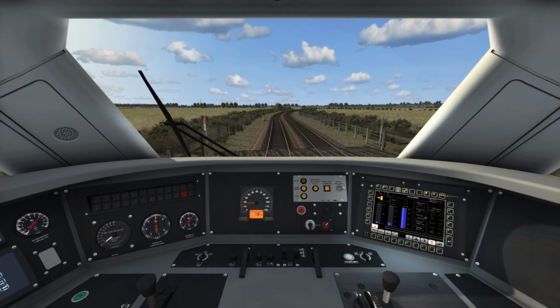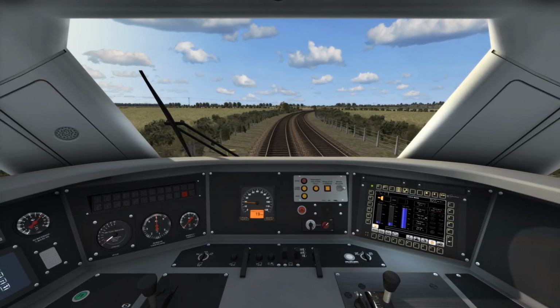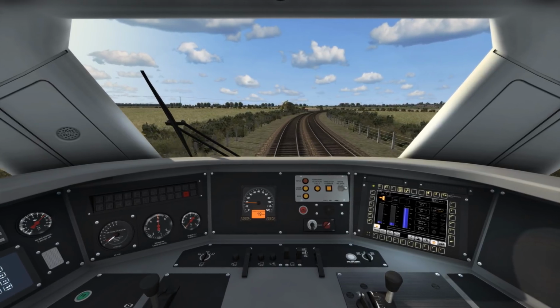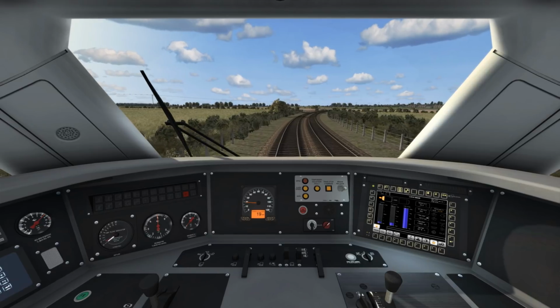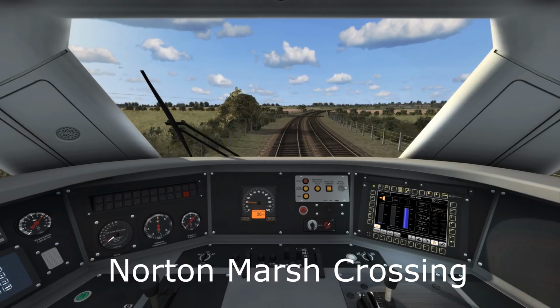On the level grade, we need to go between idle and notch 1 of power to maintain the speed, and it is mostly level along here, but we've got another swing bridge that we're going to be crossing in a moment, and there's actually a 1 in 80 upward gradient towards that bridge.